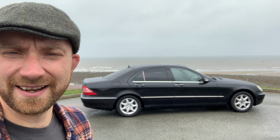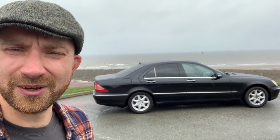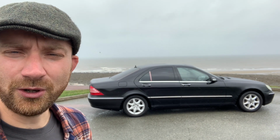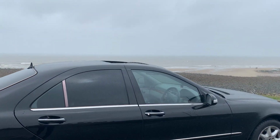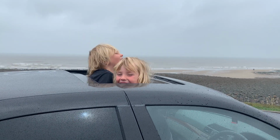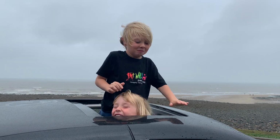Of course, I didn't pack any cagoules because it's August. I should have remembered that in Wales you always need cagoules. Right, now we're going to go to Colin's cabin and buy some crabbing gear and catch some crabs. They'll be in that car when you win it. Absolutely beautiful. What do you think of the beach, boys? Should we go to the arcades? Come on then.